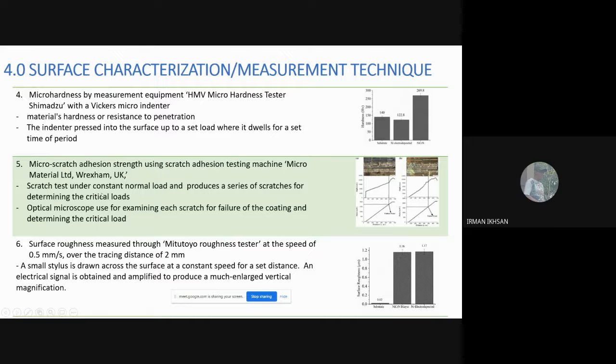And then the fifth one is micro scratch adhesion strength, and I believe this is a scratch test under constant normal load, producing a series of scratches for determining the critical load. For number 6, the surface roughness is measured with the Mitutoyo roughness tester at a speed of 0.5 mm/s over a tracing distance of 2 mm.